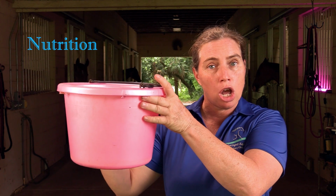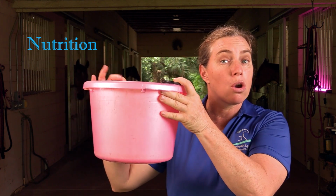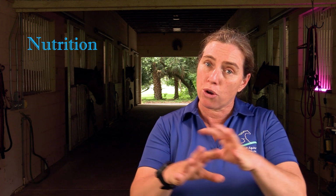The next part of a good nutrition program is not a lot of grain. So this bucket is not a goal. Barely covering the bottom of this bucket is a goal. There are a million different nutrition products out there that can help you feed your horse what they need without extra calories. Again, this is going to require a veterinarian or an equine nutritionist to help you come up with the best possible combination of roughage and concentrate for your horse. But horse diets should always, always, always be based on roughage first and concentrate just to fill in the holes.